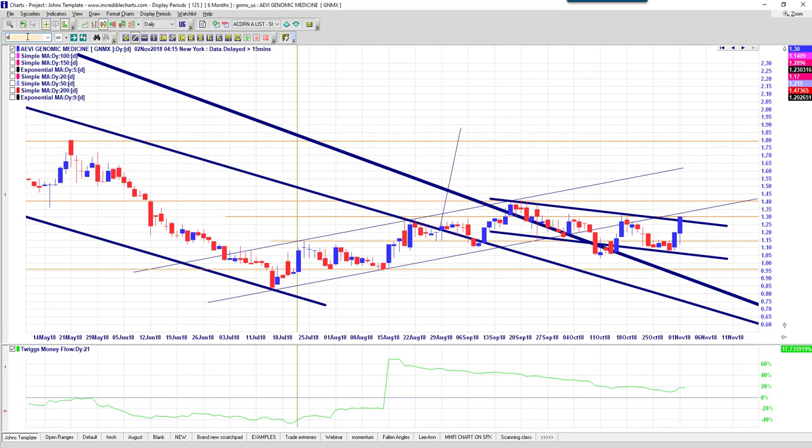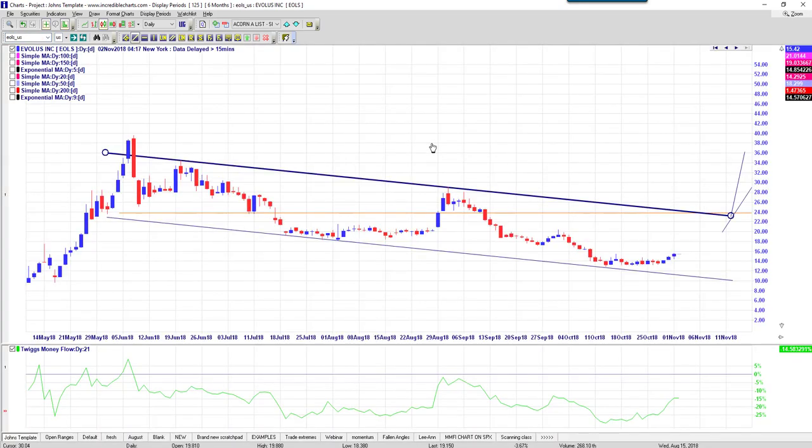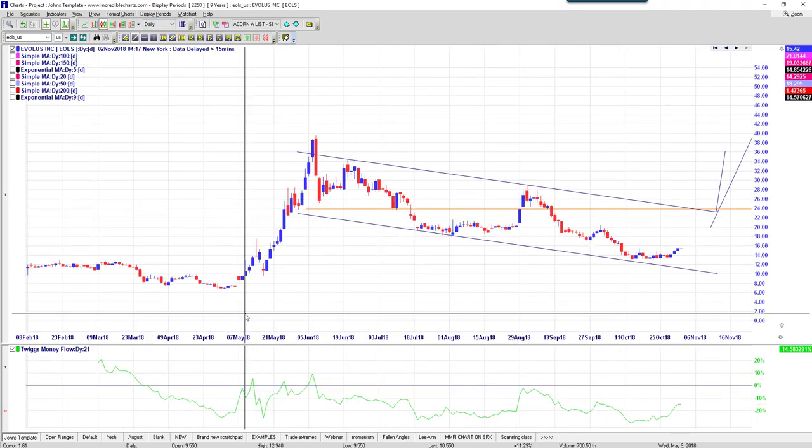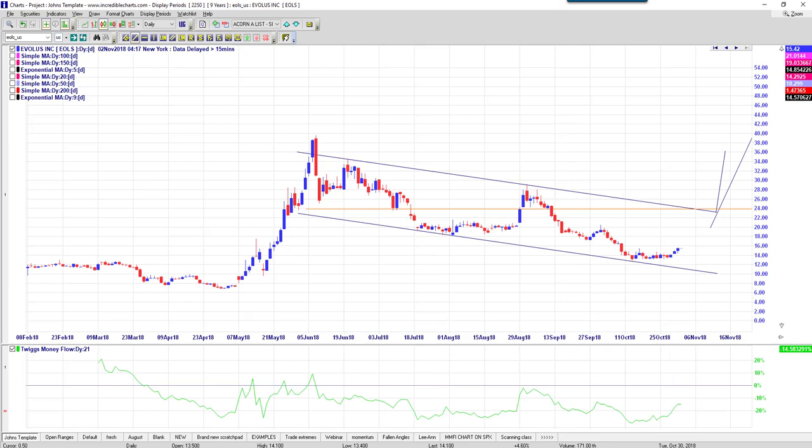And that's got insider buying as well. Last but not least, EOLS is a nice downward channel as part of a possible flag formation. So I do like this one as well. There's the flag measurement. There's the flag extension.